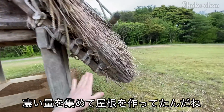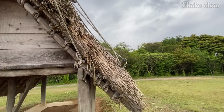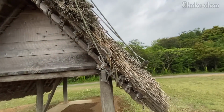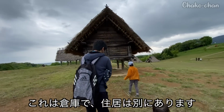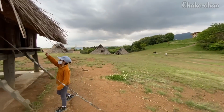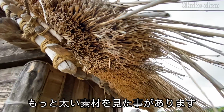Yeah, if you look at these thatched roofs, they really use all parts of the plant, because this is rice or some other wheat grain or maybe soba or something. It's probably rice. Oh, cool. Wow. So these are their storage barns, and then they lived in the ones over here, or they worked and stuff. These are subterranean. They're built into the ground. Wow. I've seen way thicker ones too. This is kind of thin.